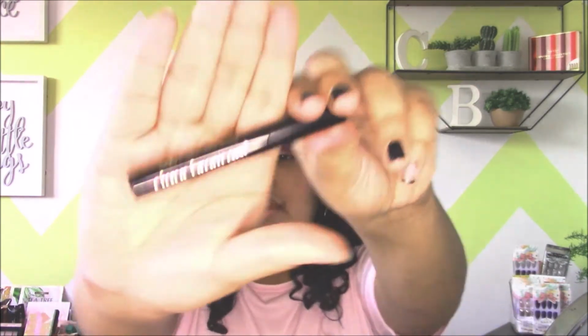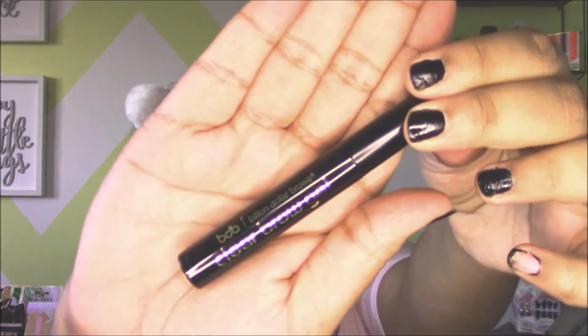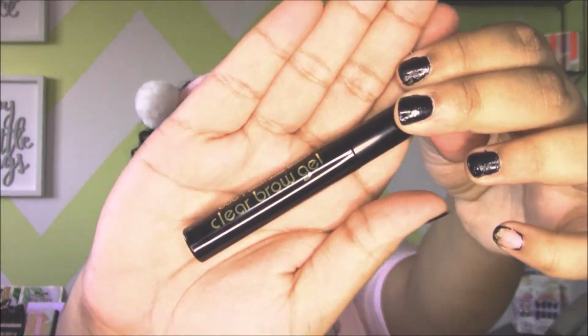And now that we've put on our blush, I'm going to go in with my clear brow gel by Billion Dollar Brows, and all it does is hold in your brows and leaves it for a nice long lasting look. So I'm going to apply that to both the brows.